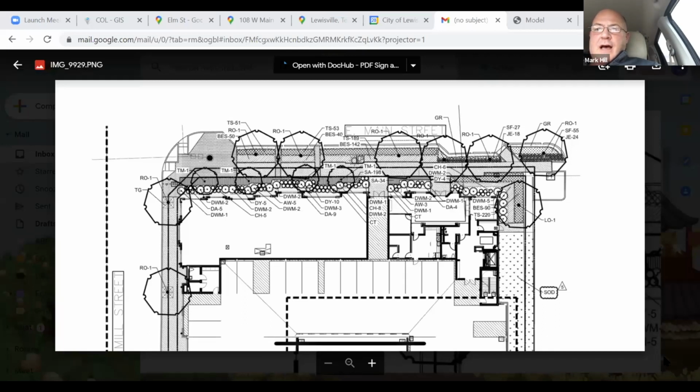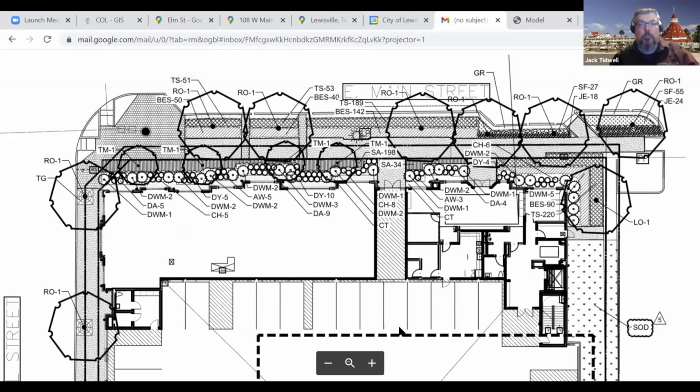So you can see there's a lot of green space along the front of the building, and we've provided street trees as well as trees adjacent to the building with a planting area. Okay. So it's going to have a very soft edge to it.